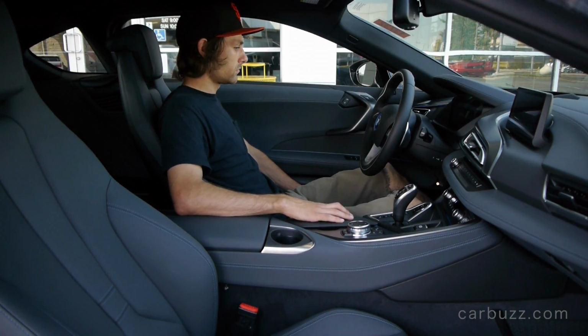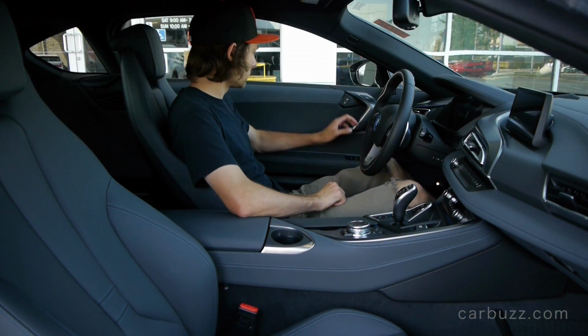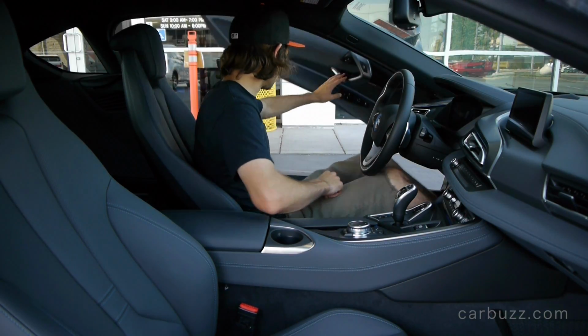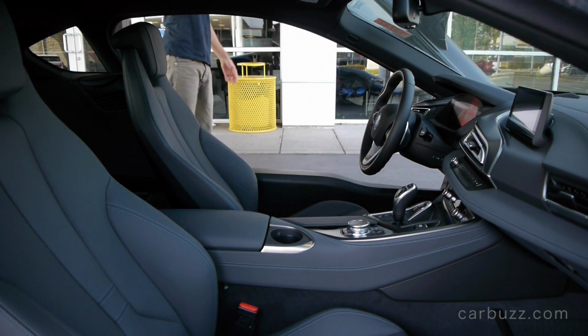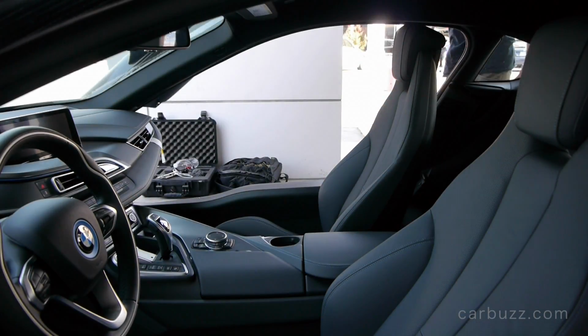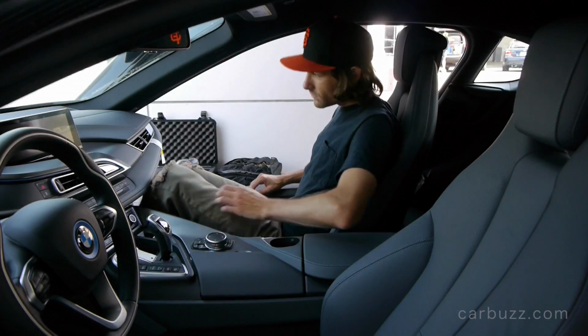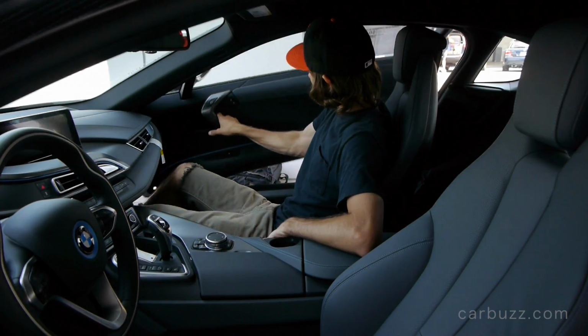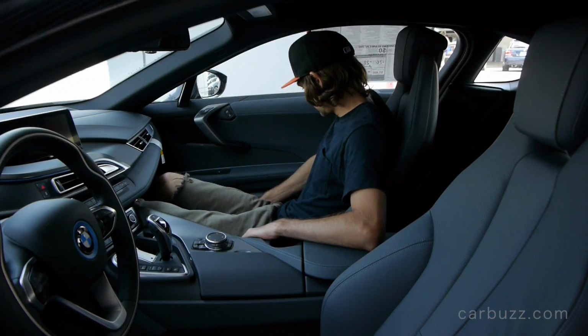So I want to talk to you about pricing here, because this goes right back to my argument of being a 911 and R8 kind of competitor, but more of a Tesla Model S competitor. The i8 bases at $140,700, and then this car, combined with the light alloy wheels and the laser lights, $150,000 all in. That is very much 911 R8 territory, but it's also Tesla Model S territory.